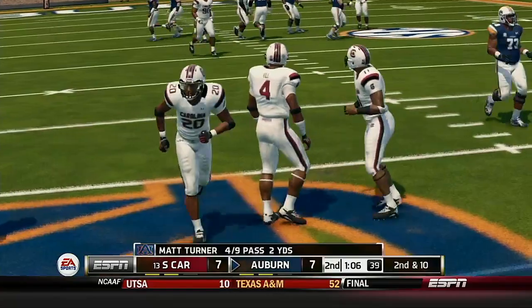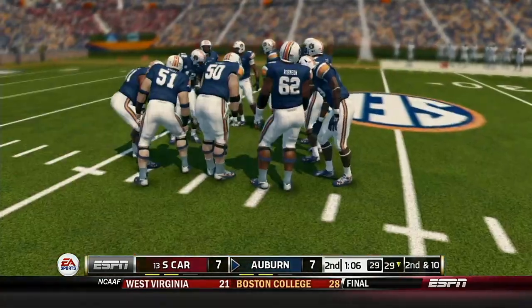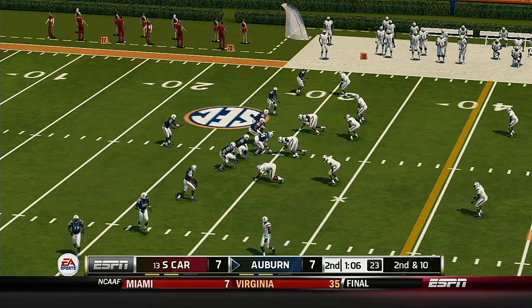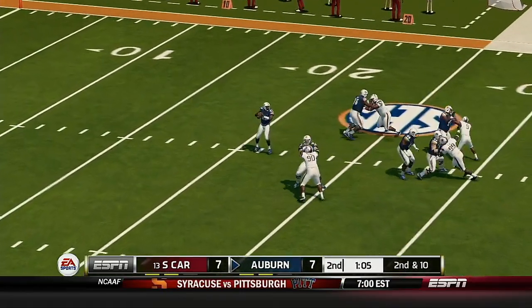Throws, and that one's going to hit the ground incomplete. A little too much juice on that one. And this quarterback sometimes gets a little bit too excited back there and tries to put too much on it. He's got to relax and just make a good throw. Right here. Second down, 10 to go. Ball on their own 29.